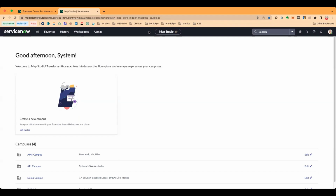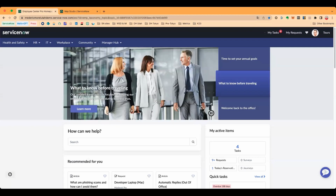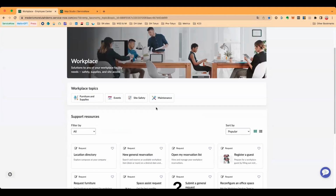Yeah. Perfect, thank you. So my presentation will be a combination of demos and slides, because there are some very complex features that can be better explained with a slide deck. So I will start with the features for end users, i.e. employees. So we will start from the employee portal, from the workplace part of the employee portal.